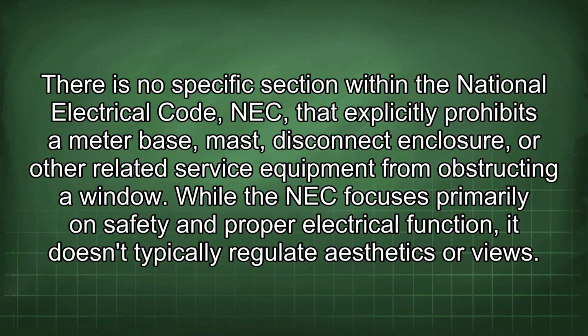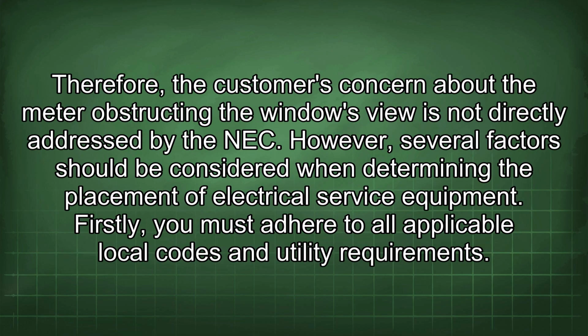There is no specific section within the National Electrical Code (NEC) that explicitly prohibits a meter base, mast, disconnect enclosure, or other related service equipment from obstructing a window. While the NEC focuses primarily on safety and proper electrical function, it doesn't typically regulate aesthetics or views. Therefore, the customer's concern about the meter obstructing the window's view is not directly addressed by the NEC.